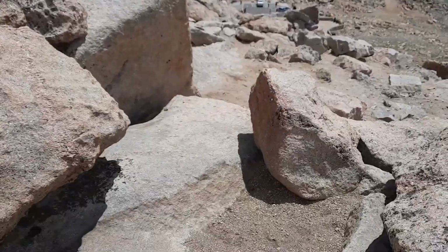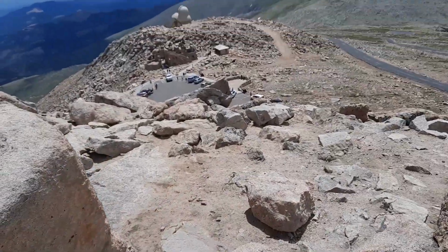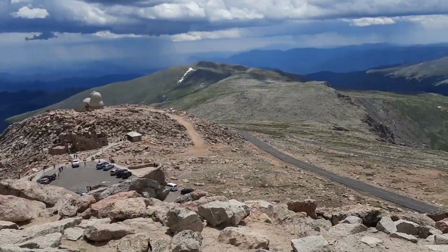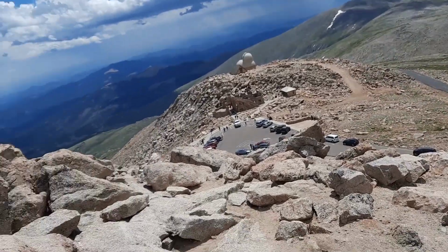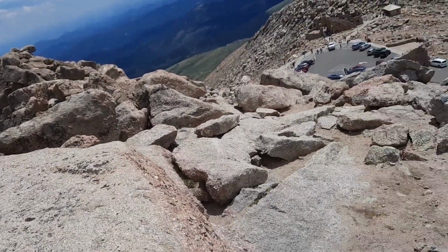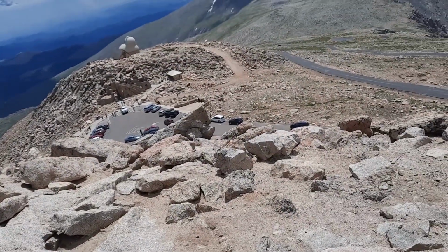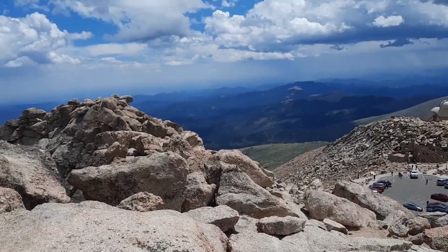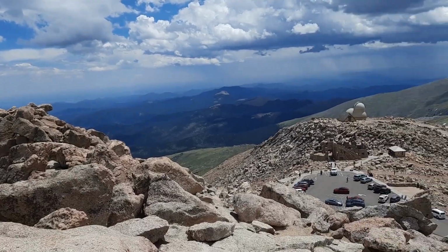Lots of chipmunks and marmots up here. A lot of mountain goats up here today. A couple of baby mountain goats. That was really cool to see the babies jumping around, following their parents. Really sweet. I think I'm catching my breath finally. But there she is, and that's all she wrote.